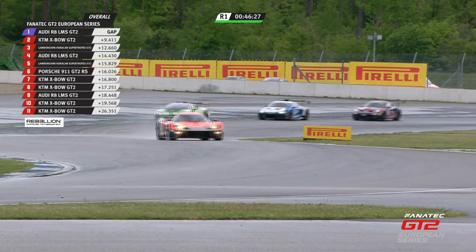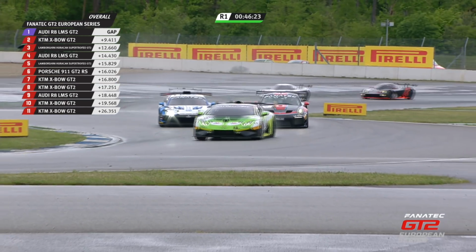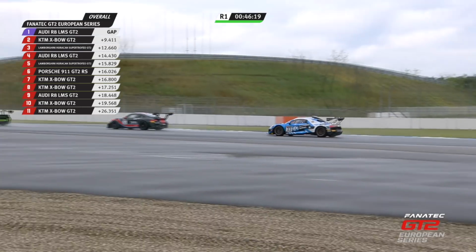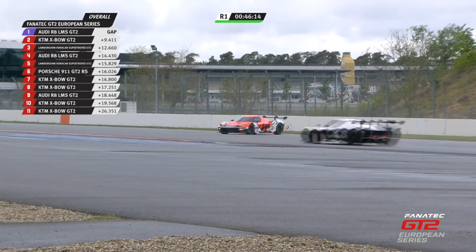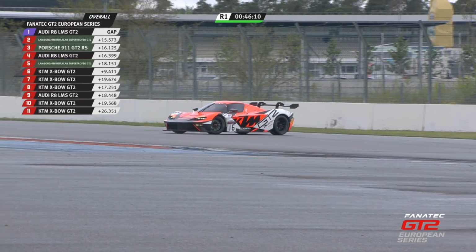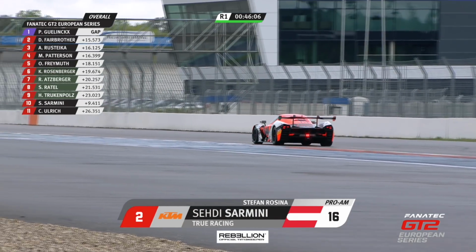I was just looking at the front left of the Lamborghini as well. The contact that we saw into the hairpin earlier has really made the front left of that car look very grumpy, as here goes the number 5 Porsche around the outside of the number 3 Audi. And there was a big squeal of tyres, and that was why. That's Seni Sarmini from second place who's gone around. That was the squeal. So the second place KTM, blimey, Peter Gellings is having a charmed life. Any KTM that gets near him suddenly spins off.